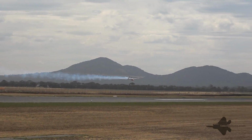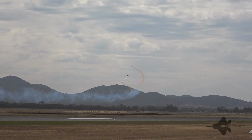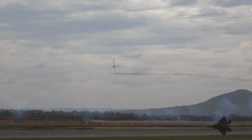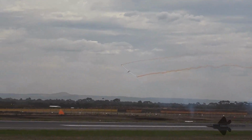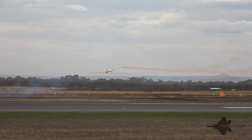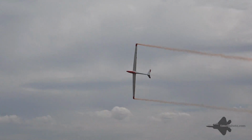He will reposition his Super Salto for a demonstration of low-level aerobatics. Listen for the jet engine to spool up as he approaches show centre at over 170 miles an hour. The Super Salto is the only sailplane in the world capable of such high speed and low-level aerobatic performance. Ladies and gentlemen, the great Bob Carlton, and the Super Salto jet-powered sailplane.